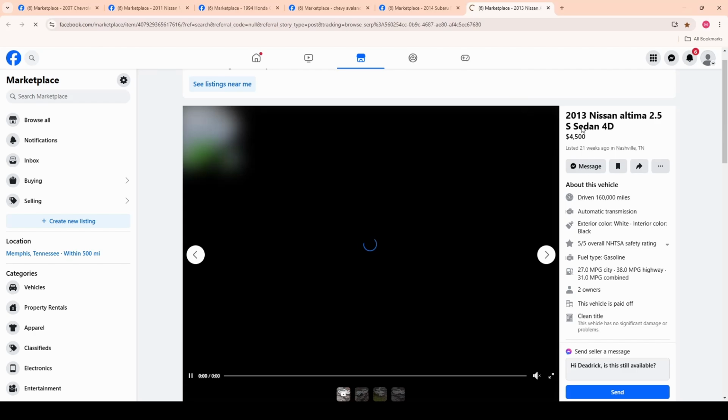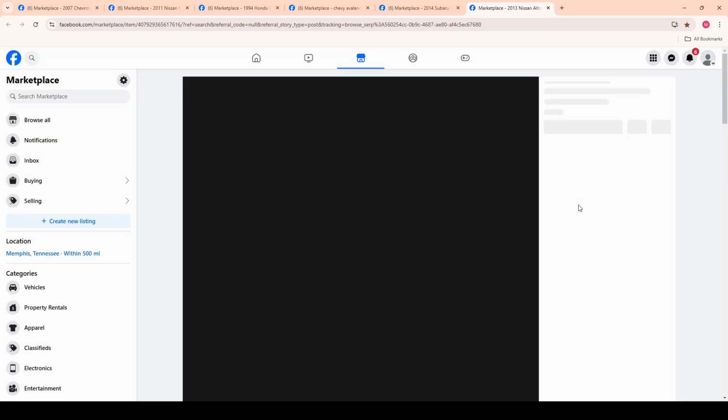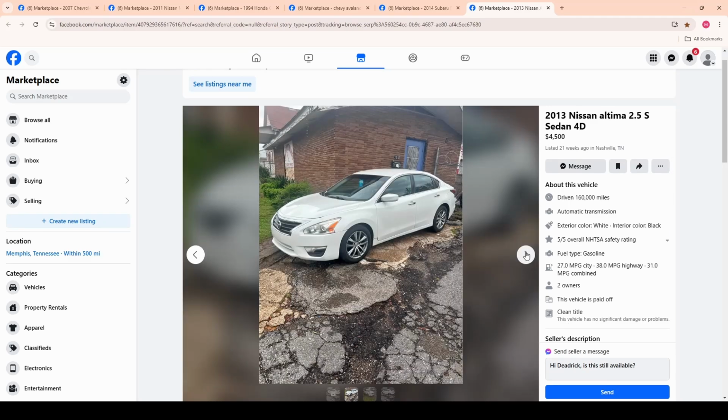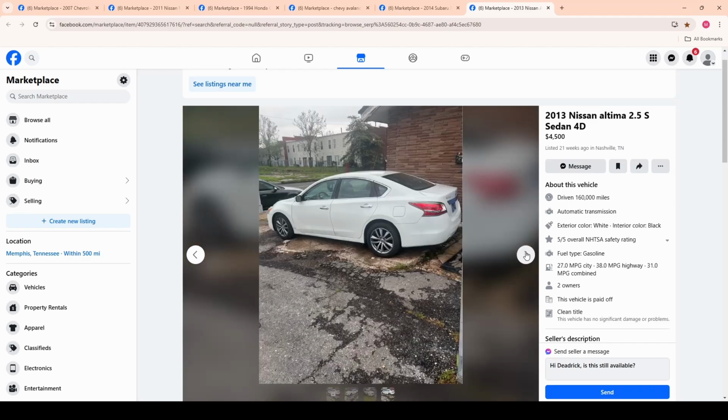So what I do know is that this 2013 Nissan Altima 2.5S sedan does have a CVT. So then I got to the third car with the CVT, and I was like, you know what? Just burn all CVTs. It's like an automatic, but worse.